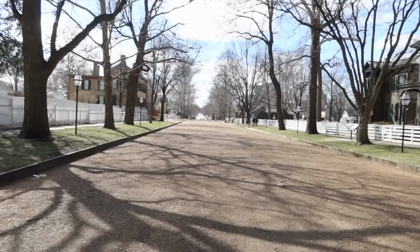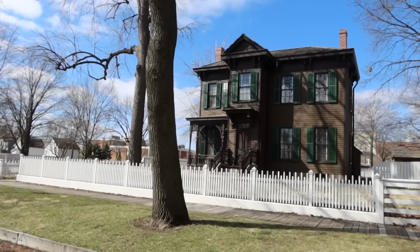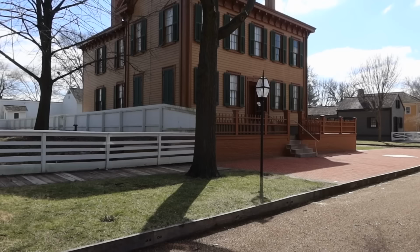These are the homes of his neighbors. His home is up here on the corner. I know that, right there. I'm going to head that way now. Let's see, okay. So this is his house, right here. Looks like Lincoln lived pretty good.